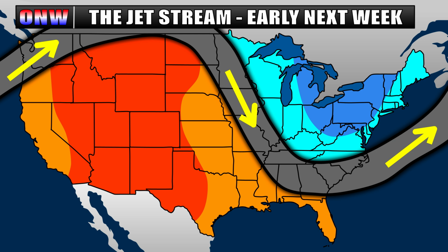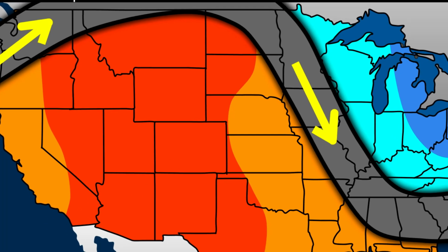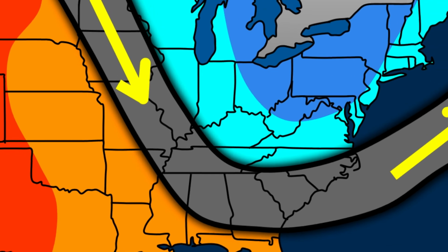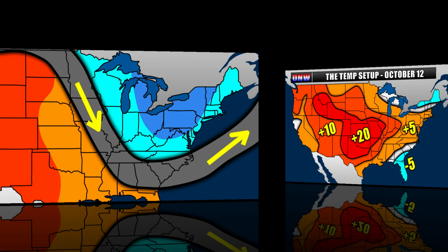Here's another visualization of that jet stream in case looking at the model was a little confusing earlier. You can see the jet stream's kind of ridging in the west, so we've got some warmer than average air there, but down in the east we've got that strong dip. So really the threshold line through Minnesota, Iowa, down the Mississippi River, and then over to the southeast. If you're north of that gray line, you are pretty likely going to see some well below average temperatures at some point within the next 5 to 7 days.